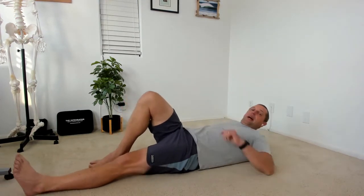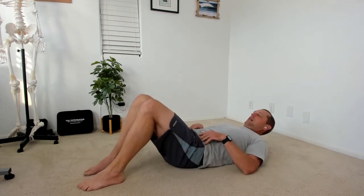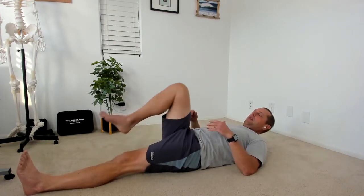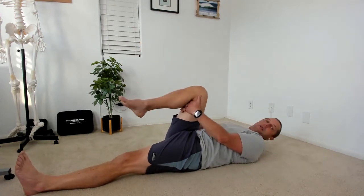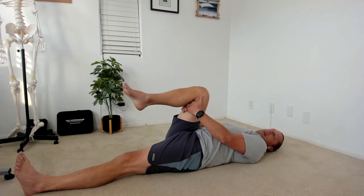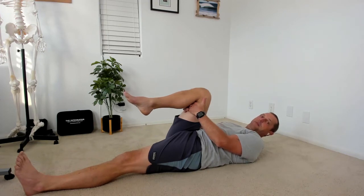What I want you to do is sit down on the floor and then lie on your back on the floor. And there's two options that you can do here with this exercise. You can straighten one leg and then grab behind your knee, interlace your fingers behind your knee, and you're going to have your knee bent. My ankle right now is about the same height as my knee.